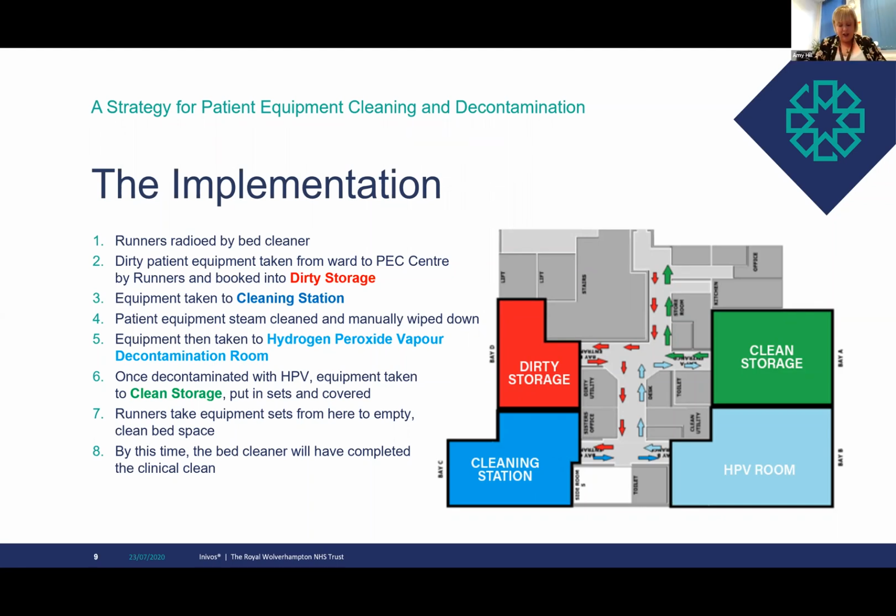Yeah, so once a patient is discharged and their bed is then deemed as dirty, we get notified as soon as the bed cleaners do in the patient equipment cleaning area. Runners are radioed by the bed cleaner, and then they take themselves off to the ward and to the bay, collect the bed. They collect the bed frame, the mattress, and put the overbed table and patient chair on top of that. They then take it back to the PEC center and they book it in and take it to the dirty storage. After that, they go to the clean storage and they take a clean set of equipment, book that out, where it's going, and take that back.